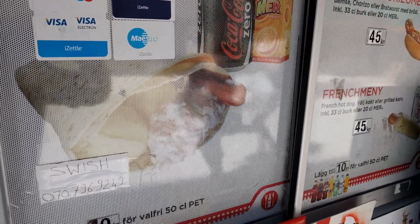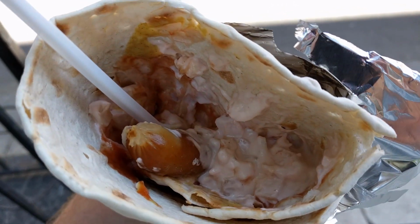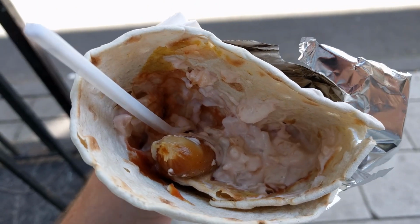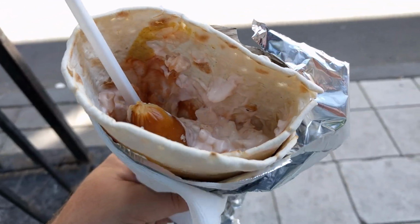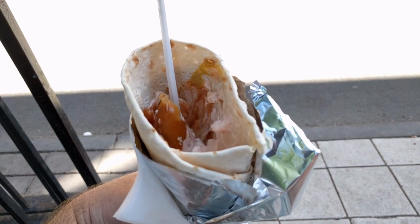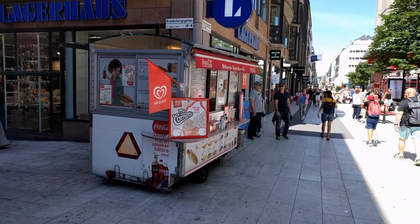Another famous late-night Stockholm street food is tunnbrodsrulle. It's a flatbread tortilla wrapped around a hot dog, scoops of mashed potatoes, and a bunch of other toppings. I'll admit, when I first saw it, I thought it sounded a little weird. But since it sounded different, I knew I had to try it. And it was actually pretty good. So if you're walking around Stockholm and see a hot dog stand selling these, take the plunge and try one out.